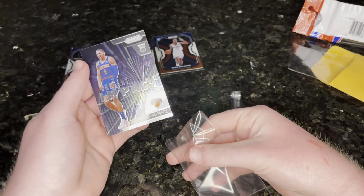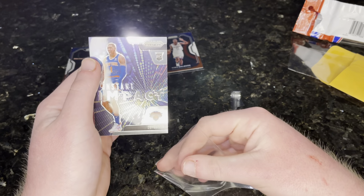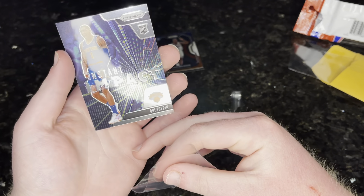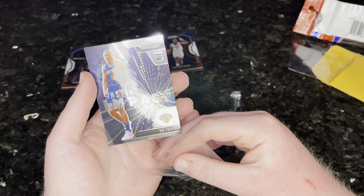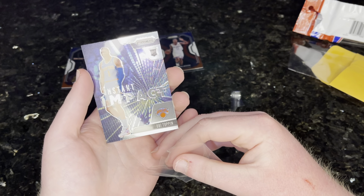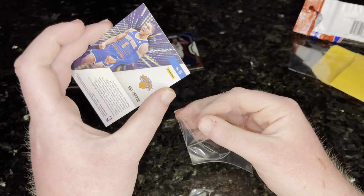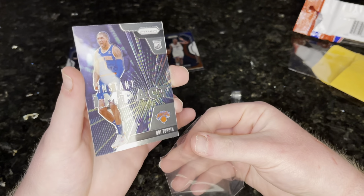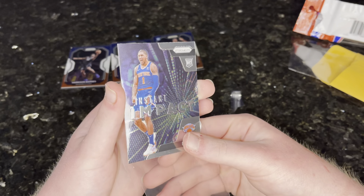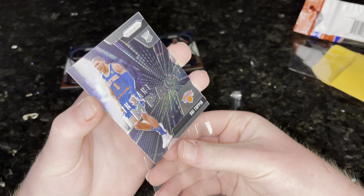I don't know how he's doing right now. I haven't paid much attention to the NBA. I just know that the Knicks. Jesus Christ. Is that. Oh, man. I don't know. That bottom corner looks terrible. Maybe I'm tripping. No, I don't know. But maybe this card isn't going to go in the sleeve.